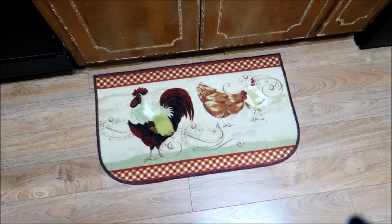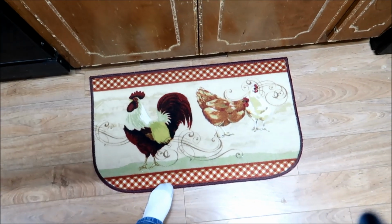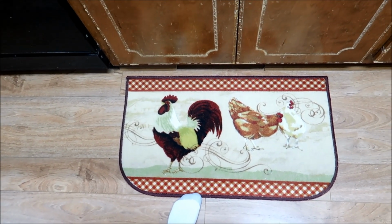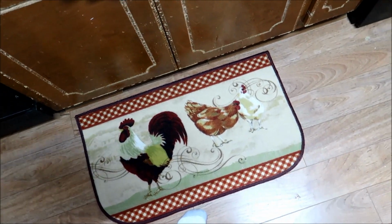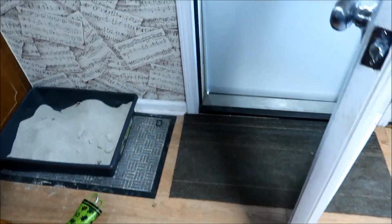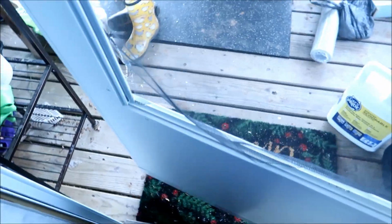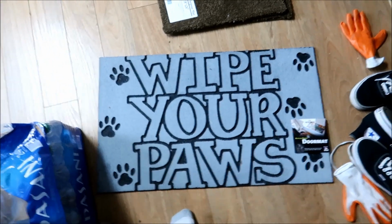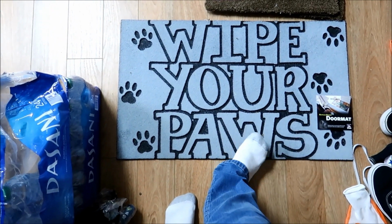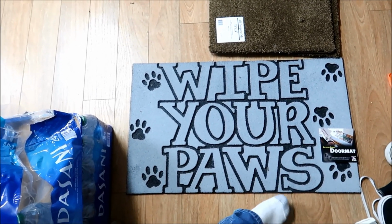So I found this chicken rug to go by our sink. I wanted to get a rug for the back door, and so we went down and I found this one, and it had chickens on it, and I had to get it. So the rug we had here, I put by our back door. Then I want to replace the one I have out here, because this one came from our front door, and it says Merry Christmas. So we found this rug there, and it was just $7.99. This one is going to go on the back porch, because that's the one we track in a lot of dirt from outside.